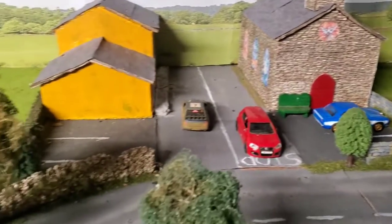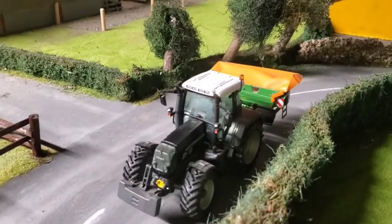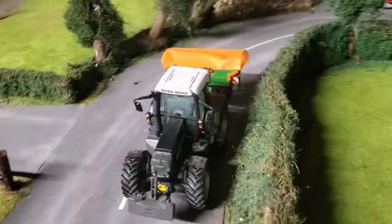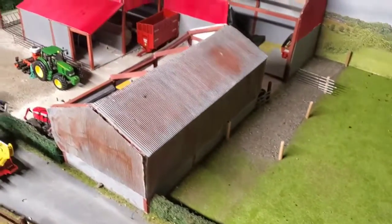Town is fairly active, and a local tillage farmer is just after spreading a bit of fertilizer, so he's going back to his yard to fill back up and spread on other land. Moving in to Robert's farm.